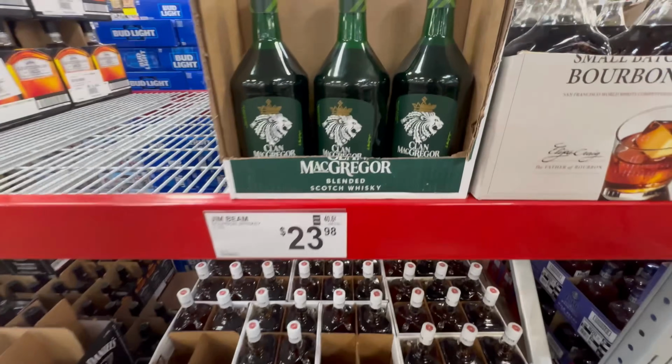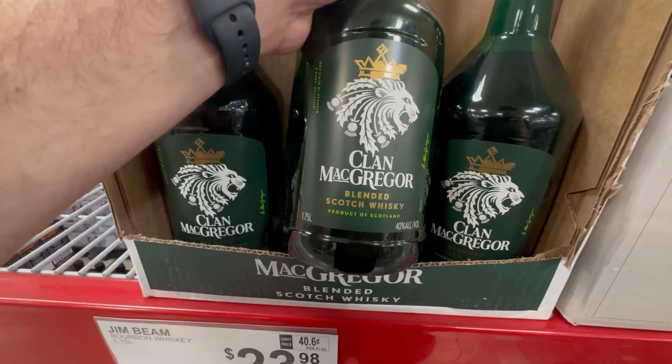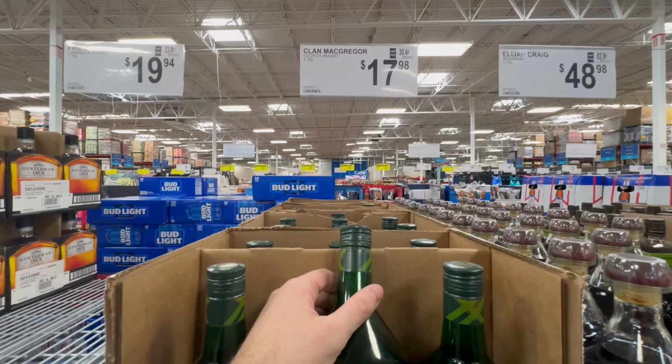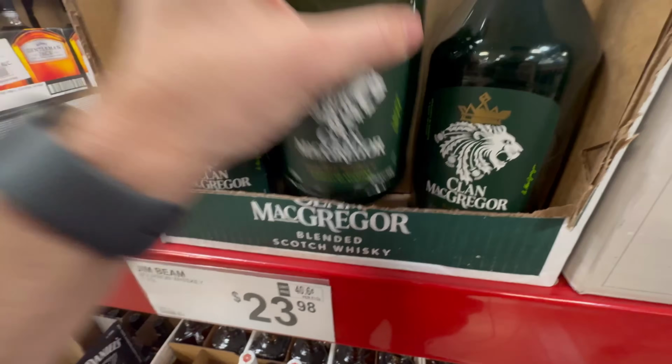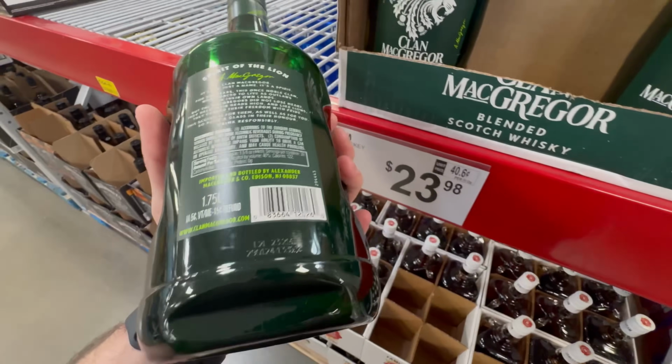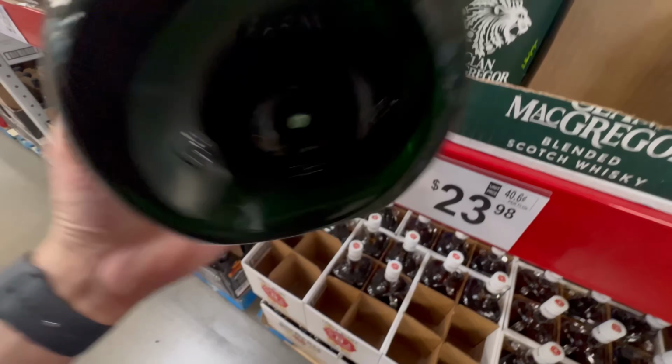there. If you're looking for some sketchy Scotch whiskey, then you've come to the right place. You can get 1.75 litres for $18 of this Clan McGregor. Never heard of this, but nothing screams premium like a foil lid and a plastic bottle.